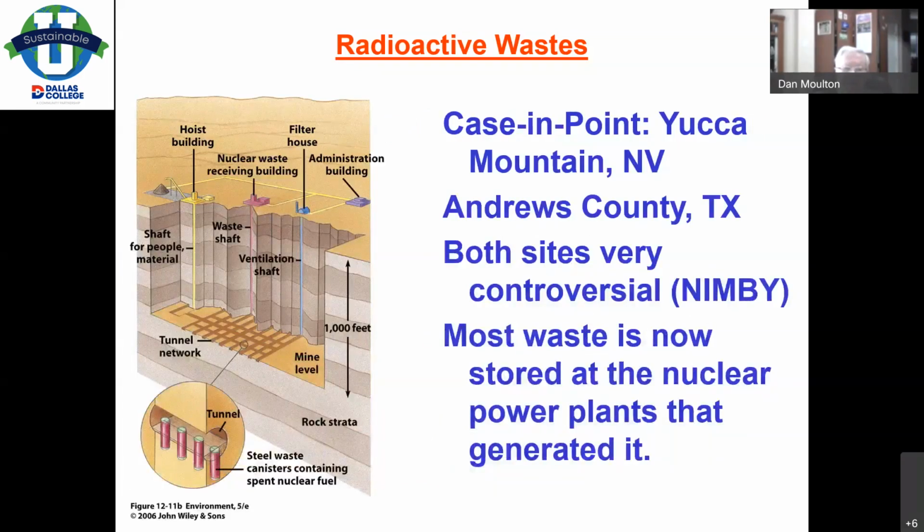So now, because this waste is spread all over the country, there's been a desire on the part of the nuclear power industry, plus government regulation, to try to get it all into one safe place where they can bury it underground. And some of these places where they want to do this is like Yucca Mountain, Nevada.